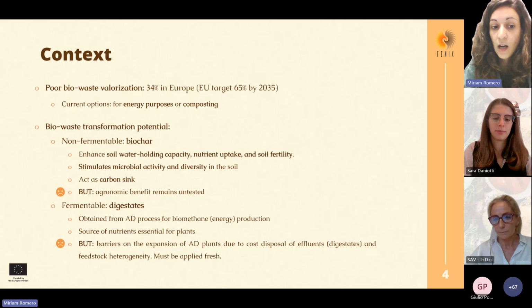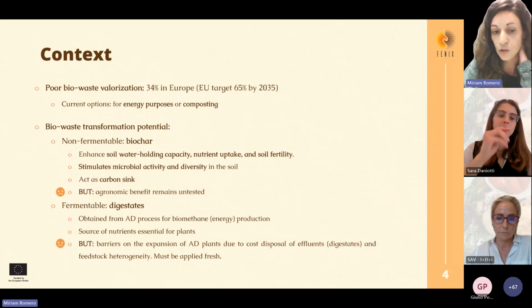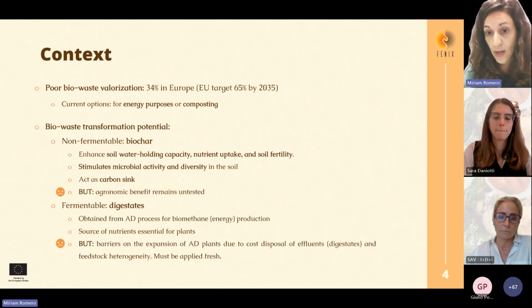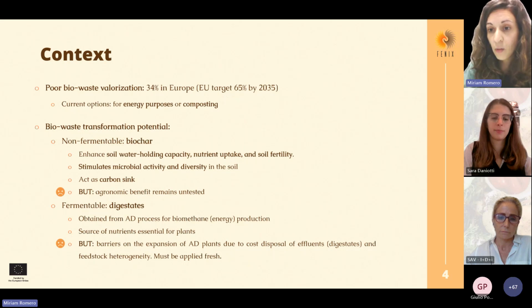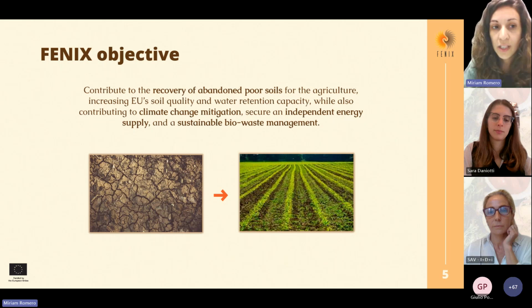On the other side, digestates are also a really promising solution to make these biomethane plants more profitable, and to take advantage of this biowaste recycling, not only to generate energy. But so far, as said, for the majority of anaerobic digestion plants, this is a cost for disposal. It's considered a waste and is sent to landfill, which worsens the situation. And it also has a lot of difficulties with heterogeneity of the feedstock. So it's also a big challenge that we need to face in order to make further use of digestate.